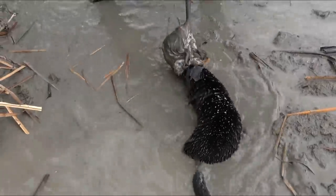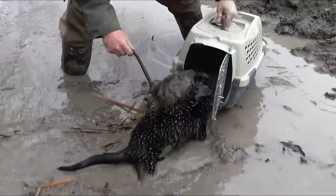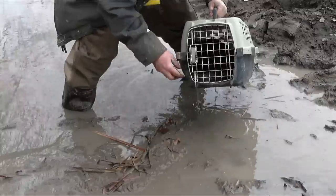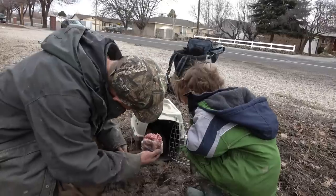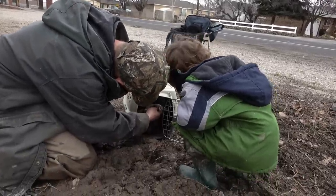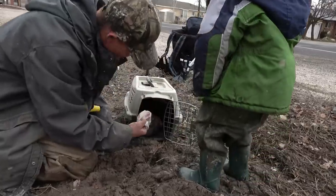Okay, can someone hand me his box? Right in your house, good boy. Good job, Bear. Good job. That one's been out there. There was somewhere there. Good boy. I'll hold it. You want to hold it?